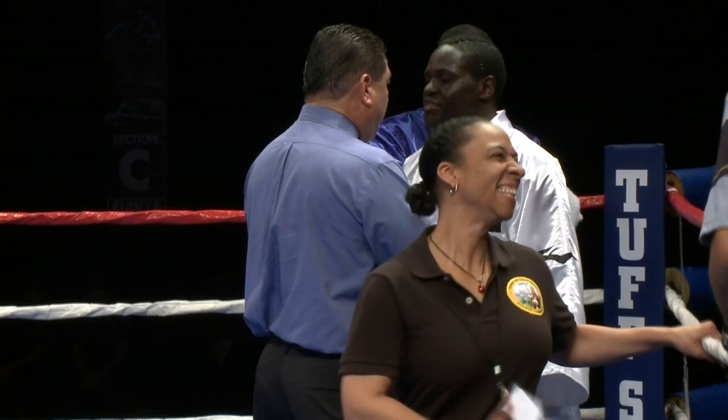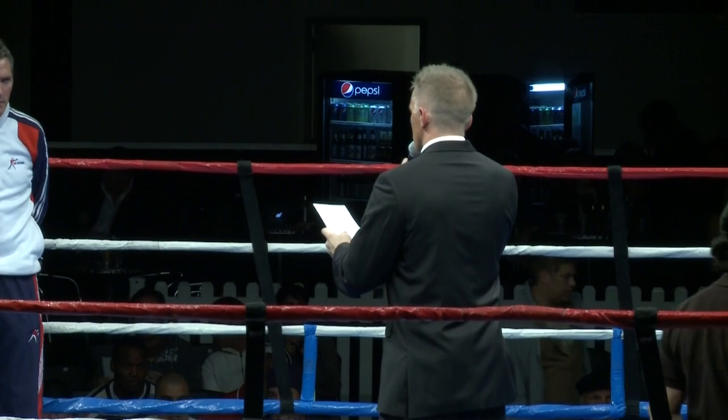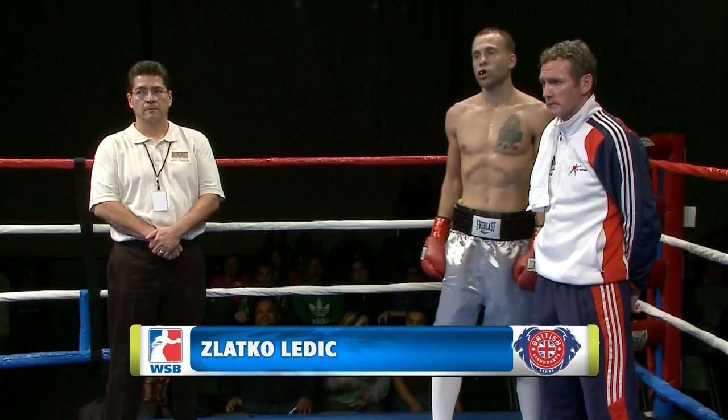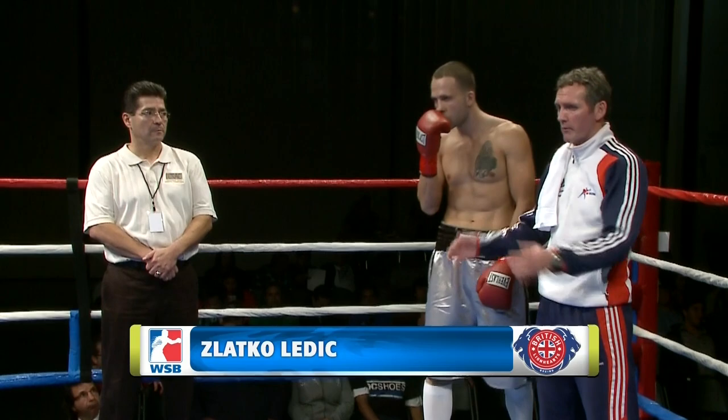Let's get the action started. Our next bout is in the light heavyweight division and is scheduled for 5 3-minute rounds. Introducing first, fighting out of the red corner, he is wearing the silver trunks with black trim. Official weight, 181 pounds. He has an amateur record of 26 wins, 15 losses, 5 of his wins coming by way of a knockout. From Bosnia, please welcome Zlatko Ledic.